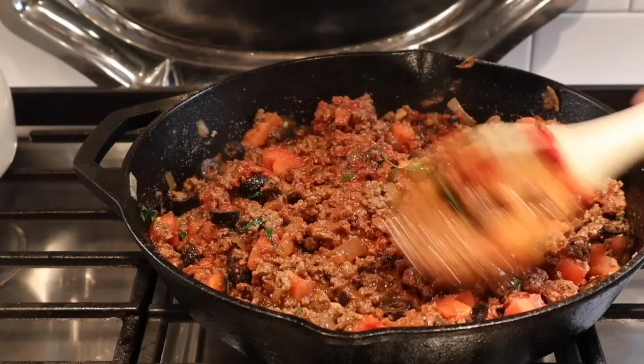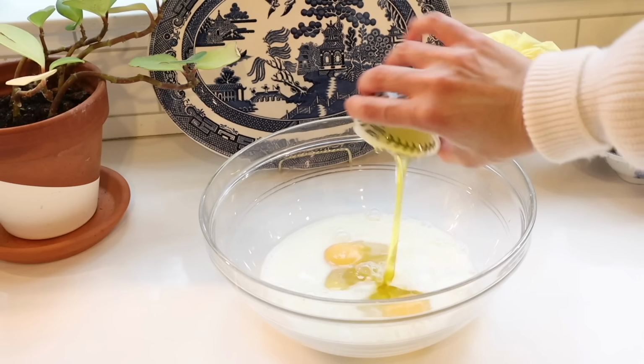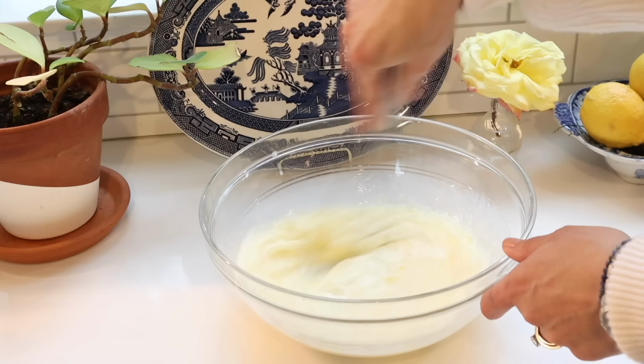Meanwhile, it's time to make the cornbread batter. You can follow your own family recipe from scratch or make cornbread batter from a mix. I'm just following the directions on this particular cornbread mix by combining eggs, milk, and oil with the cornbread mixture. Mix that all together.